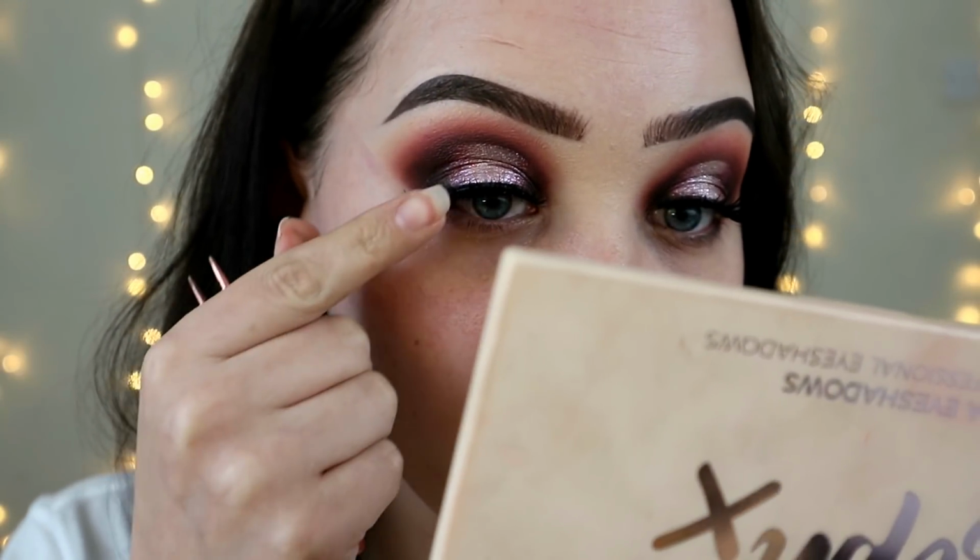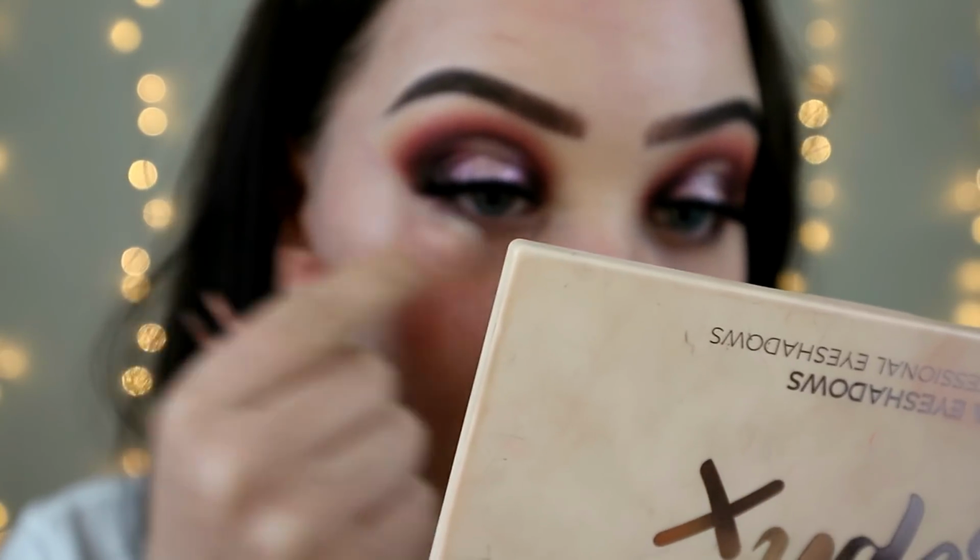See though, because the glue's been on for 2 whole minutes, they just immediately stick to your eye, but not where you can't play with them, just enough so that you've got the security that they're on there, and then you can fiddle with them. So I'm just gonna go and wet my beauty sponge and then we'll move on to skin.